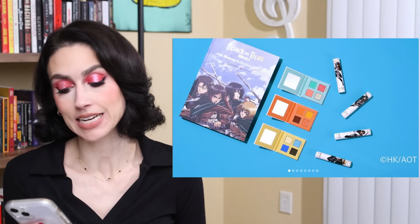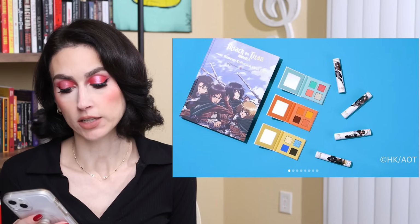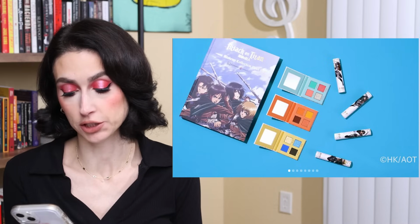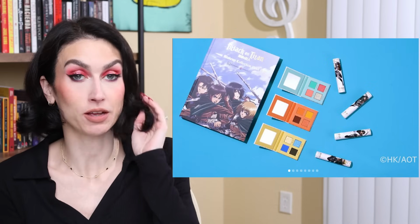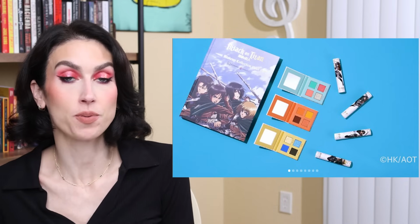The quads are $18 each. The glosses are $15 each. You can get the 3 quads for $49 as a bundle. You can get the glosses as a bundle for $55. You can get the entire collection for $96, or you can get the full gift box set for $106. So that might be cool if you are a fan of the game to have that box, but I'm keeping my eyes open for this.